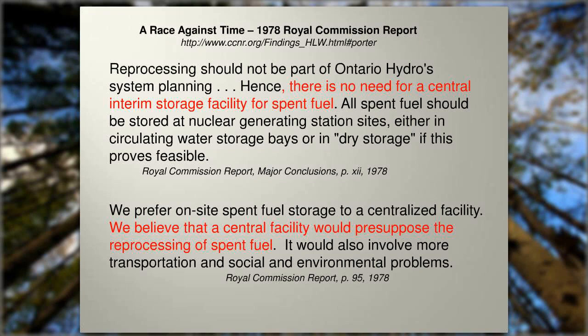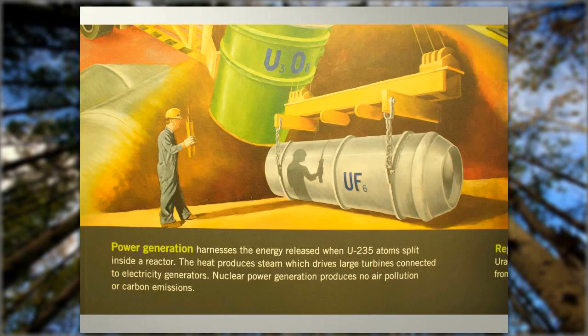We prefer on-site spent fuel storage to a centralized facility because we believe that a central facility would presuppose the reprocessing of spent fuel. It would also involve more transportation and social and environmental problems. I think that's very important because here you have an emeritus professor of engineering, Arthur Porter, who was the chairman of that commission. And after 3 years of testimony, I had the opportunity to cross-examine nuclear experts for actually 3 months on a daily basis, which is pretty amazing compared with the processes we have today.